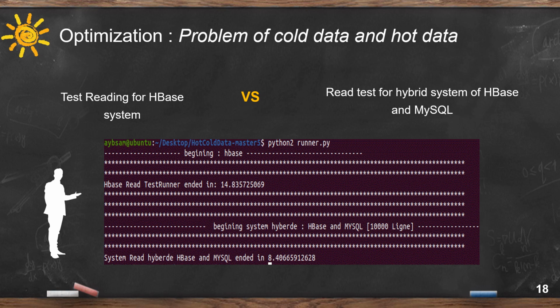This work has shown us that for a high read workload, a hybrid of HBase and MySQL can produce better performance than a standard HBase system if the workload is a majority read or if the read is well localized. Our hybrid produces a significant speed up.